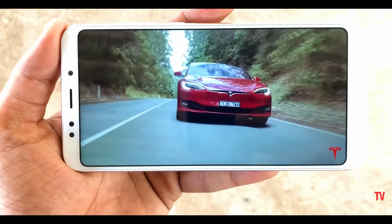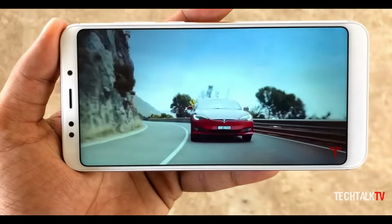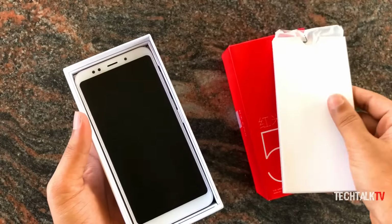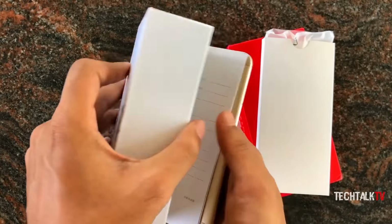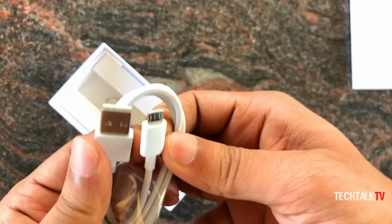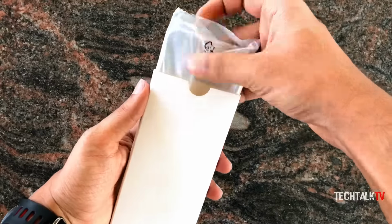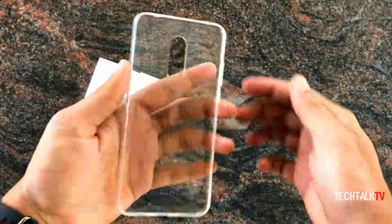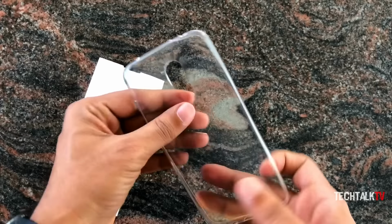So this is the Redmi 5 Plus, also known as the Redmi Note 5. It comes wrapped in an all red cardboard box. Just as nearly every single Redmi before it, the 5 Plus is bundled with a 10-watt charger and a micro USB cable. Xiaomi also provides a transparent rubber case, but I almost missed it as it was packed with the quick start guides, which no one cares about, right?